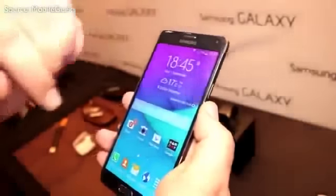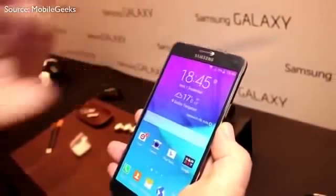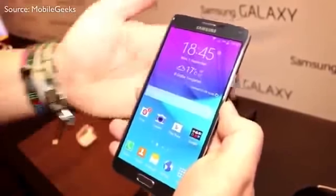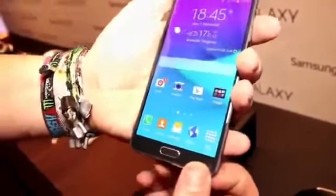With the Apple iPhone 6 Plus, you've got iOS 8, so that's the latest version, and you are going to be getting all of the latest updates directly from Apple. In terms of which one's better, that's going to come down to personal preference. I'm not going to go into an Android or Apple war here in these videos.